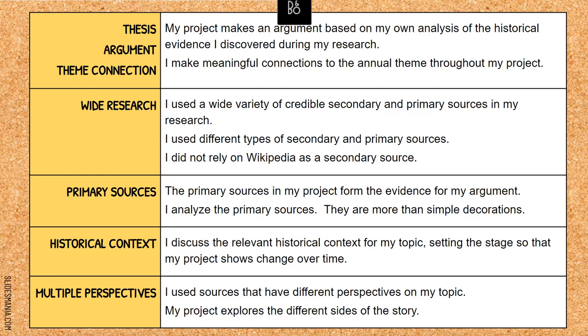However, they are not the things that your students will do first, right? They are gonna start with theme connections and their topic, but they're not really gonna be able to write their thesis and know what their argument is until they've already done quite a bit of research and thinking about their project. Wide research.